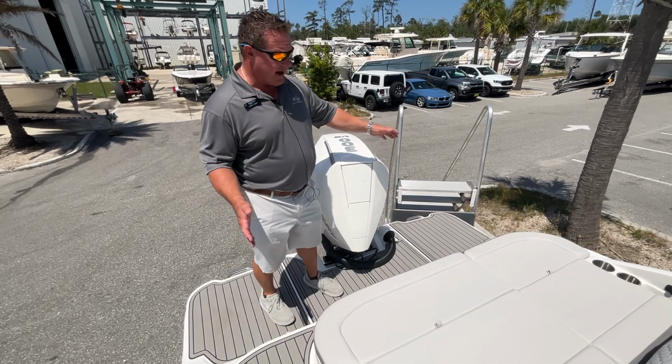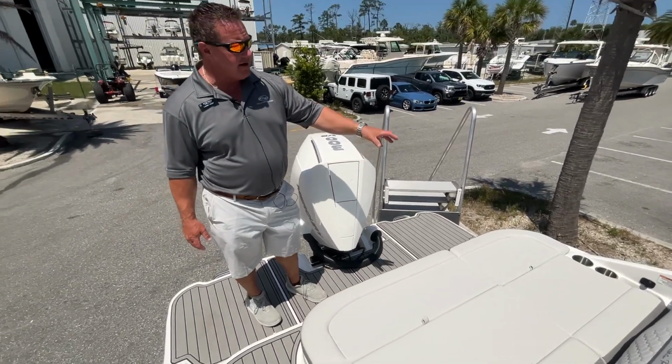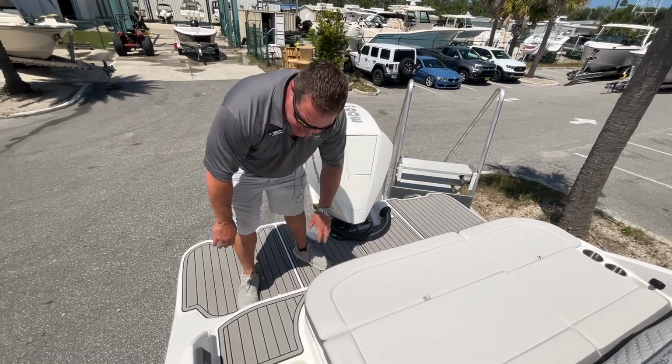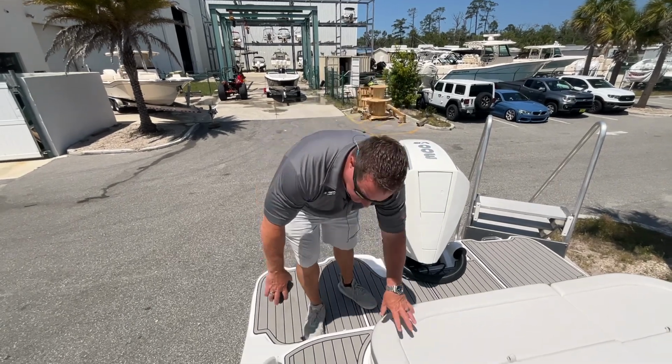As you can see in the back, we've got this awesome sun pad to lounge out on. There's a ton of storage underneath. We've got cup holders, charging port for your phone, and even a remote stereo control so that when you're at the sandbar, you don't have to go all the way into the boat to go ahead and control your tunes.